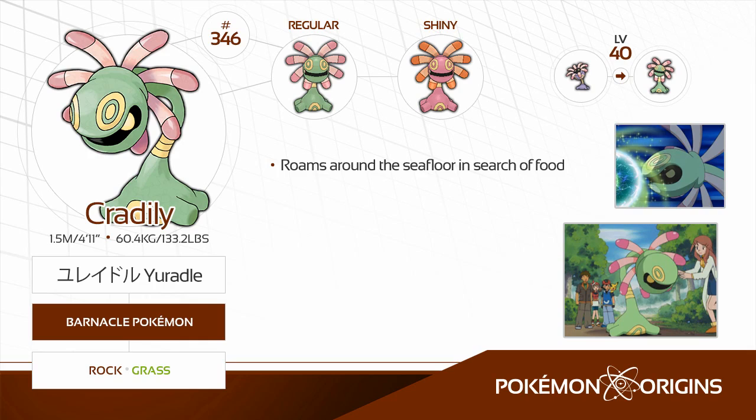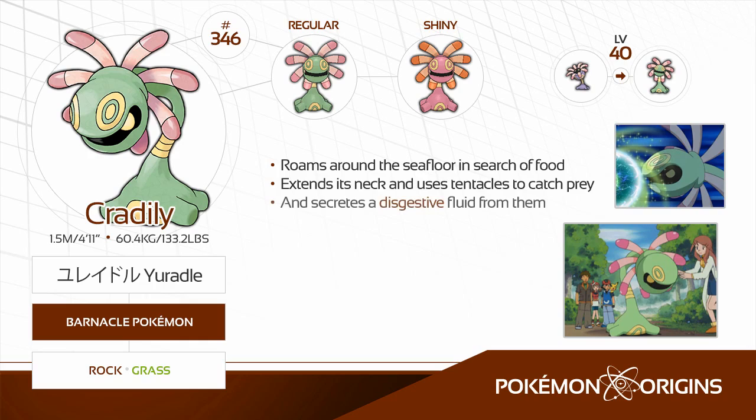But again, we can assume most of Cradily's life is spent, much like Lileep's was, on the seafloor, using the tentacles and looking like a flower to catch prey. Apparently it can extend its neck however much it wants, and uses the tentacles to catch prey. So maybe the tentacles can extend out further than we can see in its art and its models. As well as this, Cradily can also secrete a digestive fluid from these tentacles. It's possible that Lileep could do the same, but we don't know.